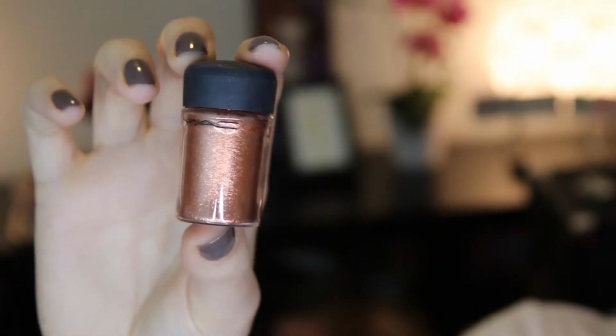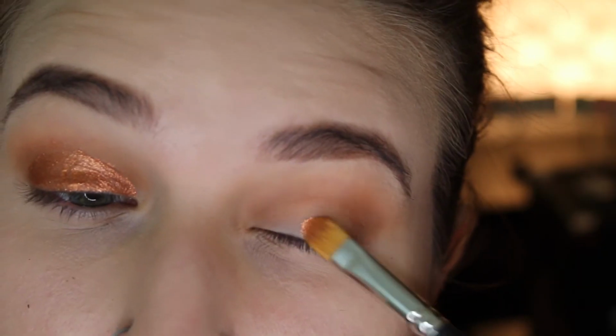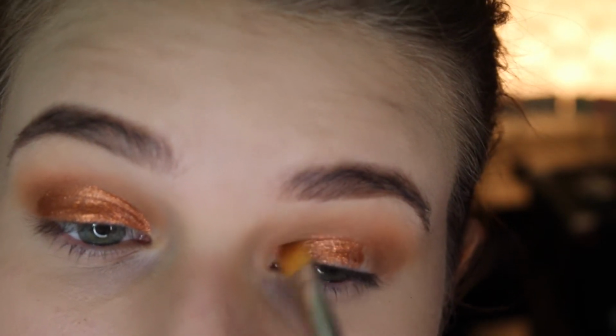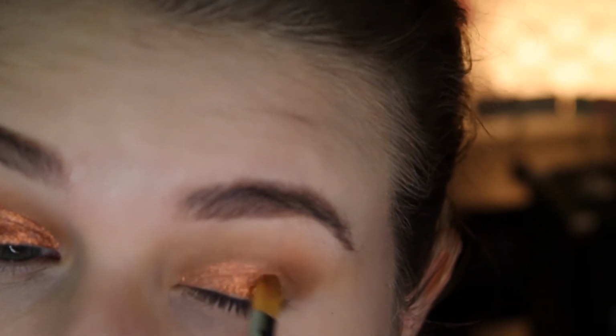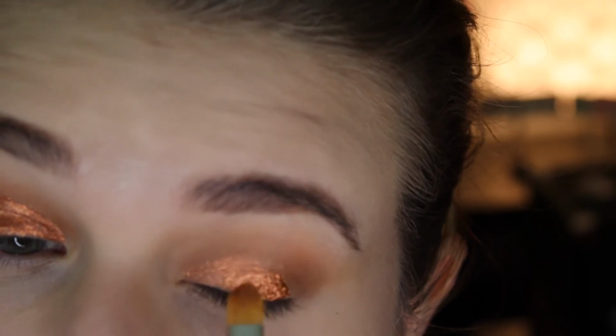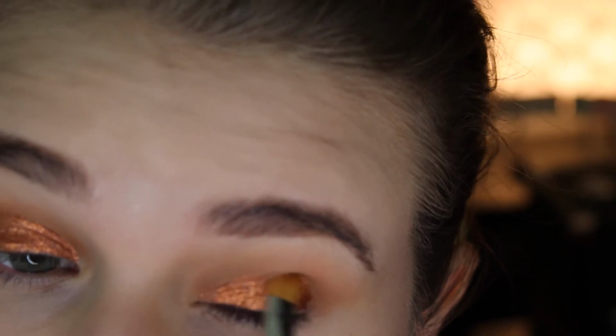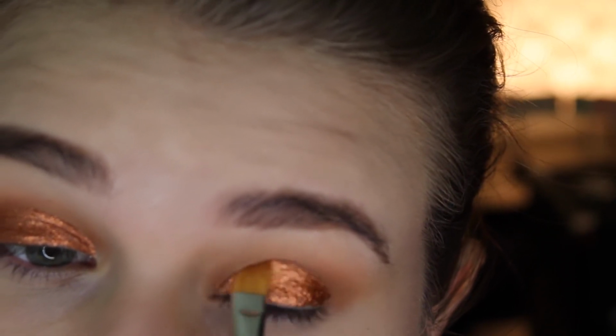Now I'm going in with the star of the show. This is MAC's Copper Sparkle Pigment, and how I got it to this creamy form was just by mixing it on my hand using the pigment and some eye drops. I use some gel eye drops, and it turns it into this really amazing form. I'll put the name of the eye drops below.